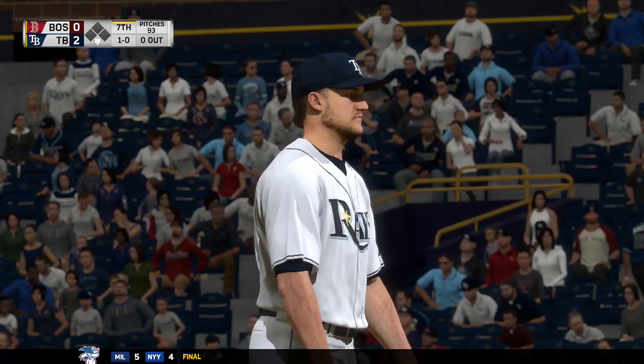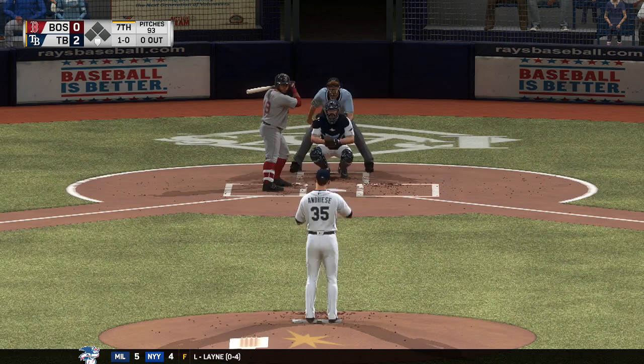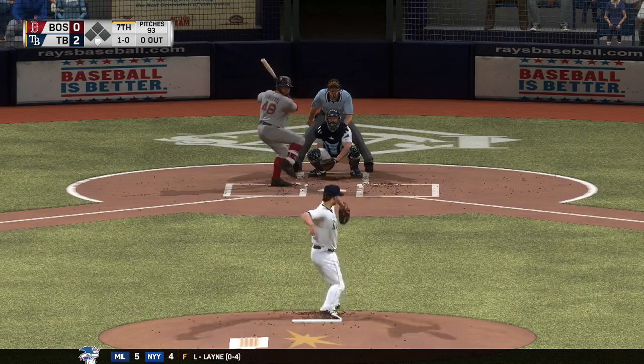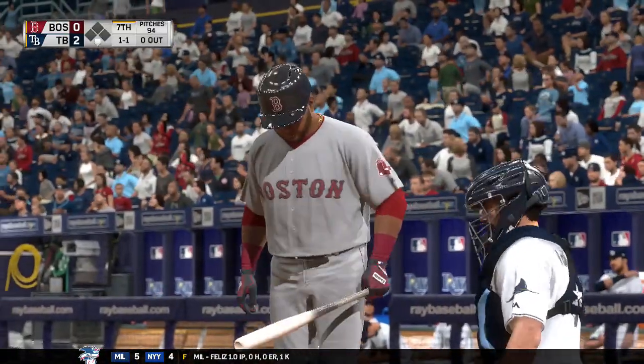I think the big reason why is his ability to stay out of the middle of the zone. That's kind of obvious, but it's clear to me that even when he misses his spots, he's not missing over the plate. Here's a swing and a miss, 1-1.